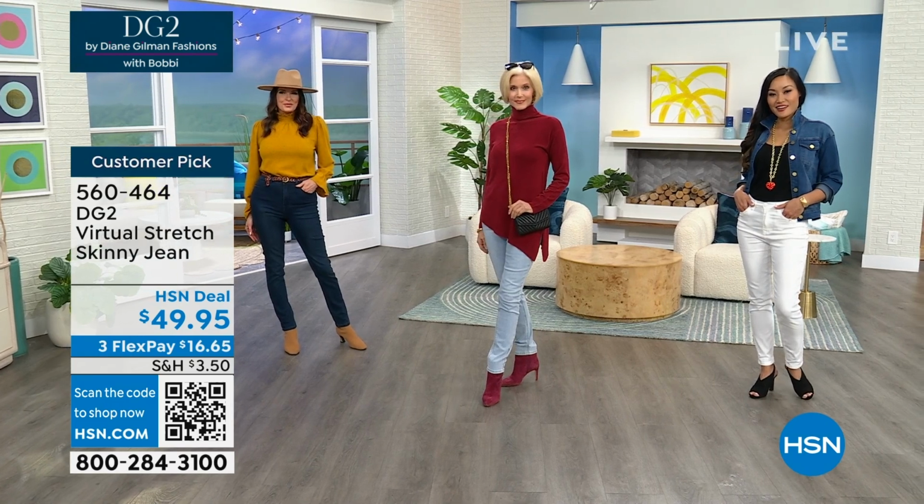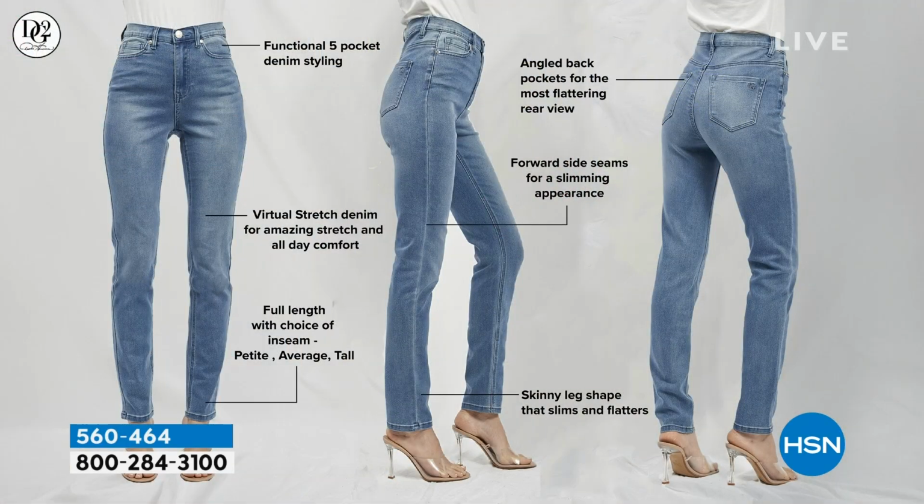Right. What's amazing about virtual stretch is we use very little spandex. The way that the fabric itself is woven, kind of like a basket weave, it allows the denim to have its own natural stretch. And here you can see it on all angles on the body with all of Diane's fit promises in place. Her original vision for her denim is still the same vision that we are selling in 2024. So you can see all the different details, like our forward turn seams, our raised and angled back pockets, our beautiful leg shape that you can wear with heels, with sneakers, with boots.